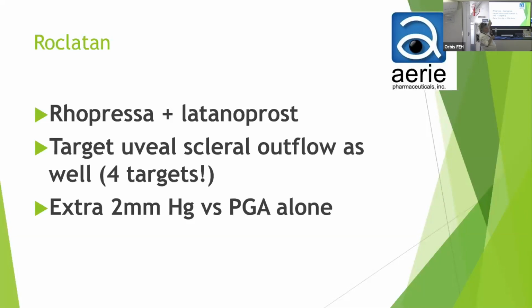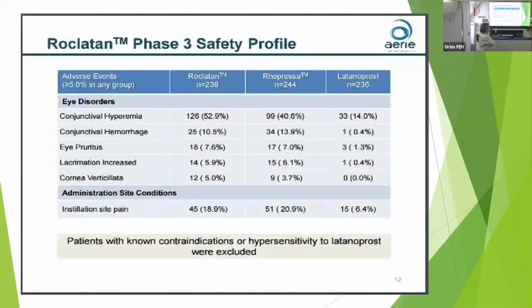So these are going to help us with compliance. This is the Rocklatan study, right? So look at conjunctival hyperemia. If you put latanoprost, it's 14%, right? And I would say most of my latanoprost patients have mild hyperemia. You look at the eye and it's a little red. If they're real red, they stop it, but not too many people stop it.